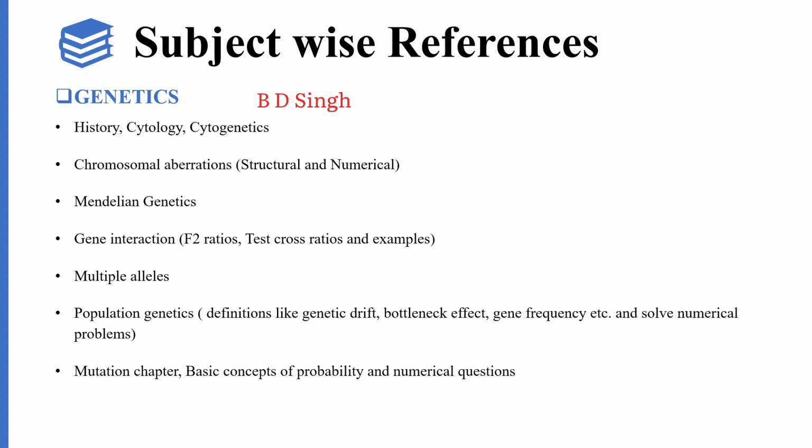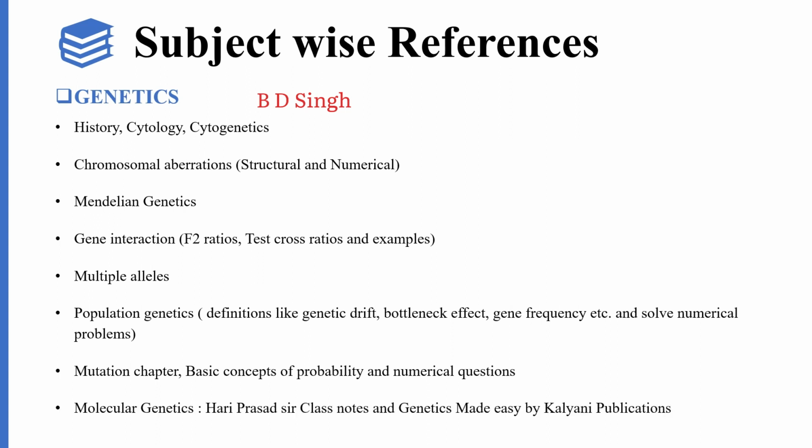So you have to prepare basics of probability with respect to genetics, like blood relation questions, gamete formation questions like that. And now comes molecular genetics. I joined Hari Prasad sir's classes for genetics, and I referred to these class notes for molecular genetics. I also read molecular genetics from Genetics Made Easy by Kalyani Publications. And for objective purposes, I referred to Objective Genetics by BD Singh and BK Bisht. This is all about genetics.